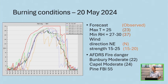Coming on to the burning conditions, I guess it's worth reflecting here on just what an unusual, well, hopefully an unusual summer we had last year. This is a chart showing the soil dryness index. The red line there is the soil dryness index for spring 2023 going into autumn 2024. The black line on the chart is the 5-year average, and these other lines here are just the curves for individual years.